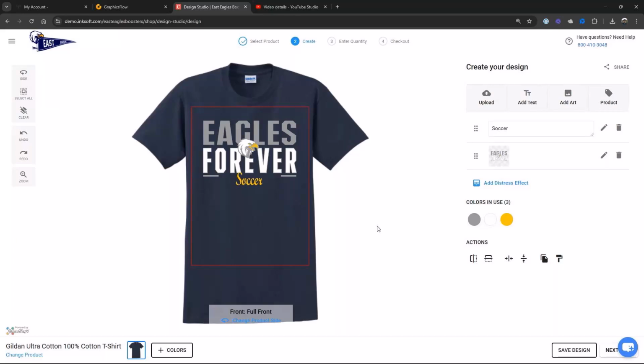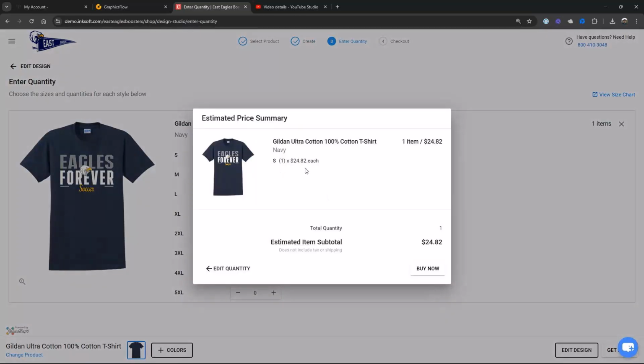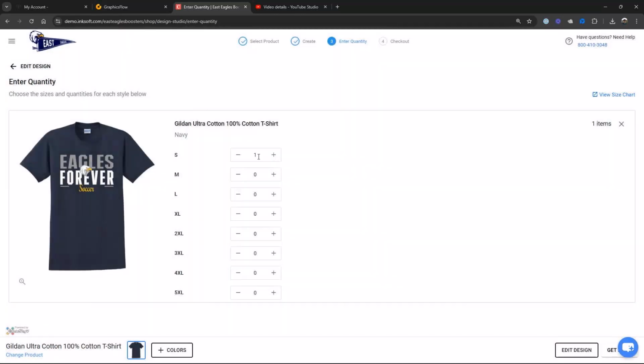But let's get a quote real quick. The way this store is set up, if I get a price for one, it's going to give me basically DTG pricing, which is going to be pretty expensive. But if I get a quote for a larger quantity, and we're going to put some bigger quantities in here, then it's going to switch over to screen printing pricing based on the threshold that I put in this particular store.